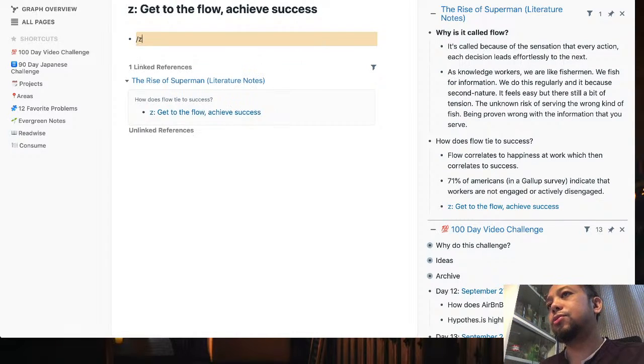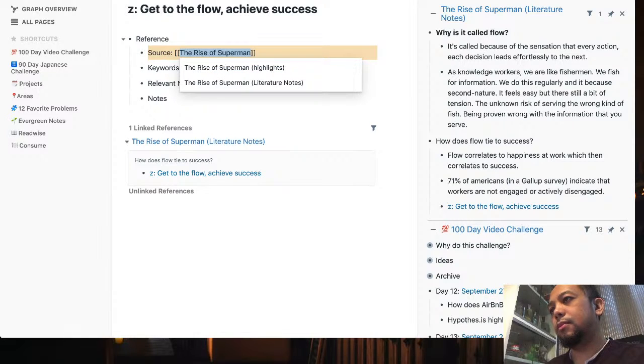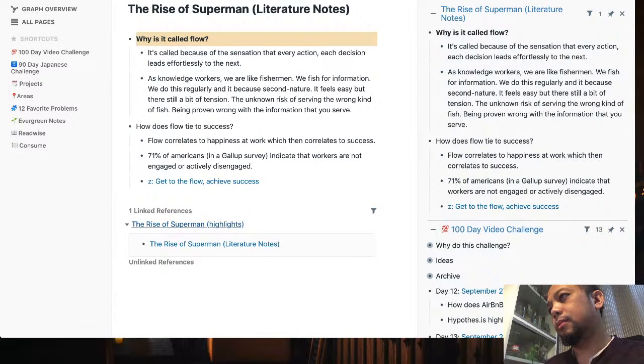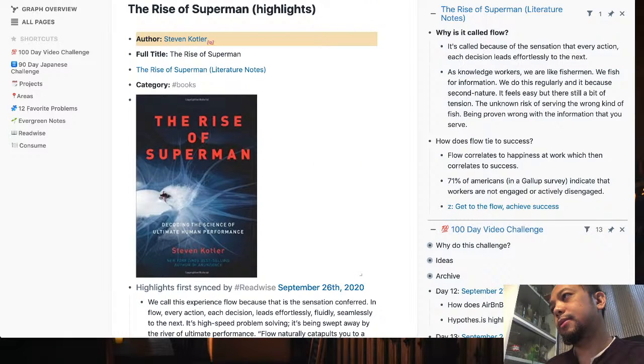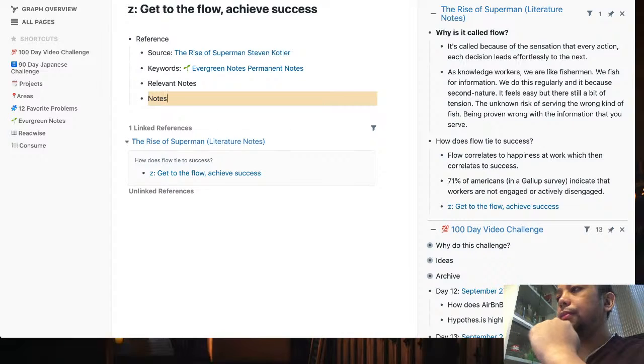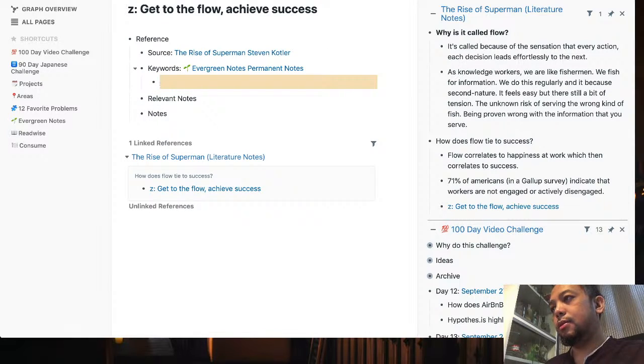And my source is The Rise of Superman. It's a book by Steven Kotler. Keywords is achieving success.